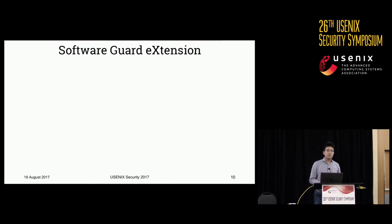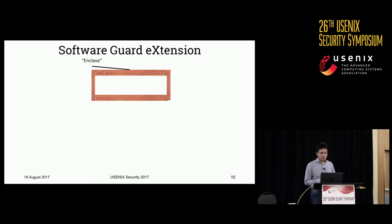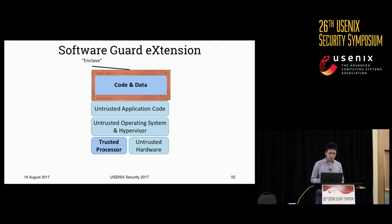Proof of useful work makes use of a technology called SGX. SGX stands for Software Guard Extensions, which is a CPU instruction extension available since early 2016. You can think of SGX as a secure enclave in which you can put your code and data. This enclave will protect your code from potentially malicious hosts, by which I mean you don't have to trust the application code, nor do you need to trust the operating system in order for your code to be secure.